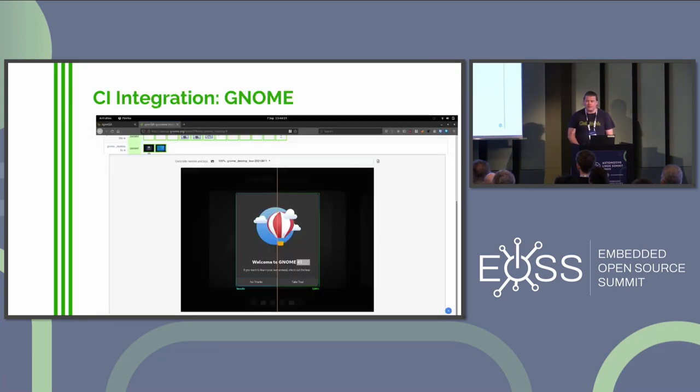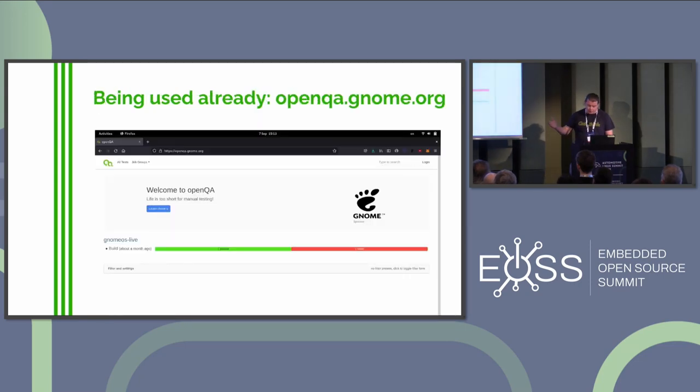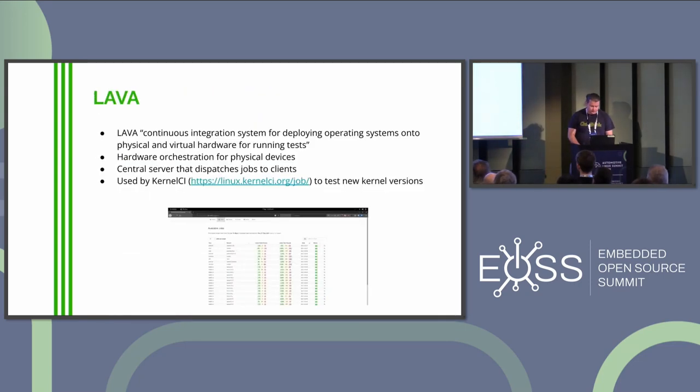So that's OpenQA with QEMU, as it's designed to work. We pushed this to the GNOME project. So GNOME OS is now using OpenQA in its CI, which is very nice. There's a GNOME OpenQA server. But like I say, we wanted to get these exact same tests running on hardware. So we looked to LAVA. And I think probably most people will have heard of LAVA here. It was originally a Linaro project. It's used a lot by the kernel CI projects as well.